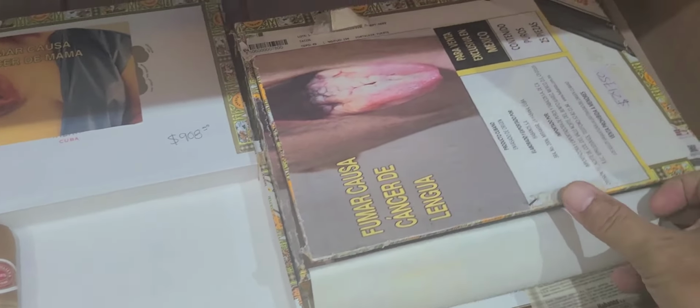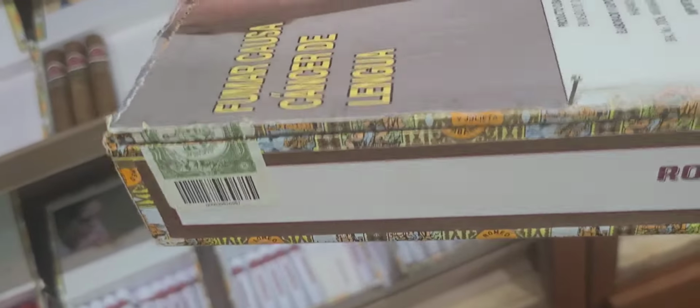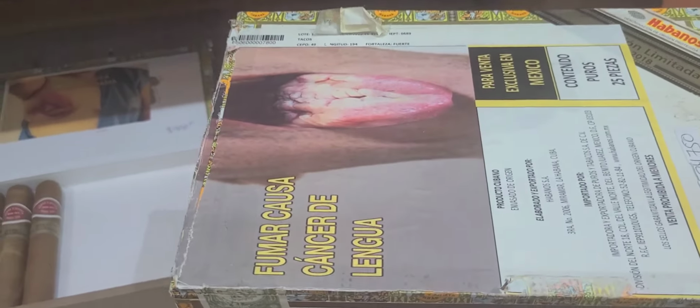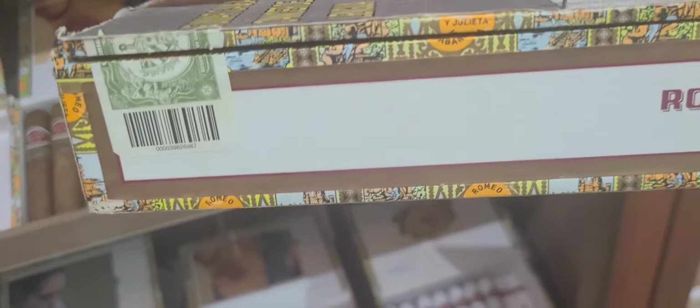So let's take a look at the box. One thing you'll notice on all the boxes here in Mexico is that the government of Mexico always places health warning stickers completely over the box on the sides, and what's even worse, on the bottom. So you cannot see the date of fabrication, or the date that the cigar was made. In this case, we know the date of the cigar because it's a Limitado, and so the year is right there. So in this case, we know what the year is.